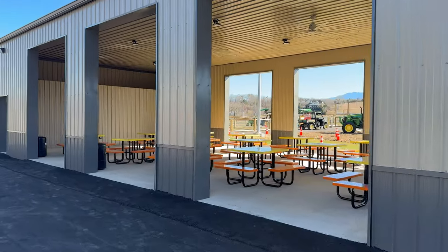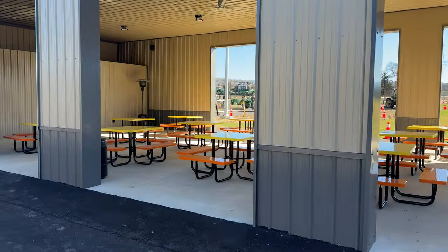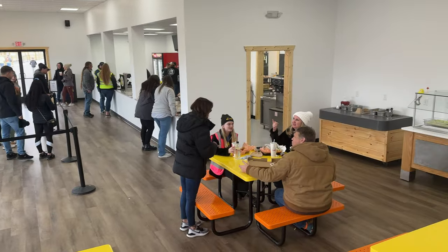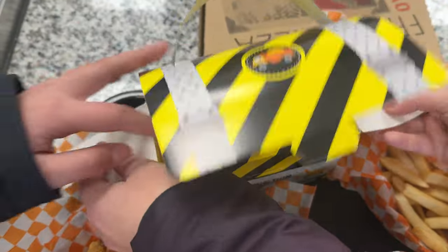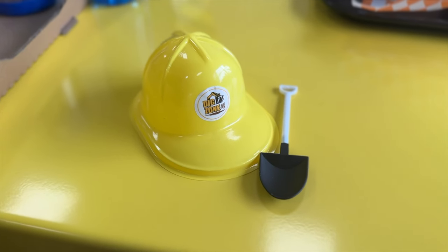On our way to the cafe, you do have this open area with a number of different picnic tables, so you could take your food and come sit under here. So the Dig In Cafe is quick service food. We have burgers, chicken strips, hot dogs, pizzas, and some ice cream and some sweets. We'll have grab and go salads. We have gluten-free options and some kid meals with Uncrustables and chicken strips.